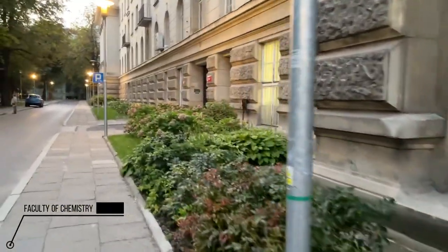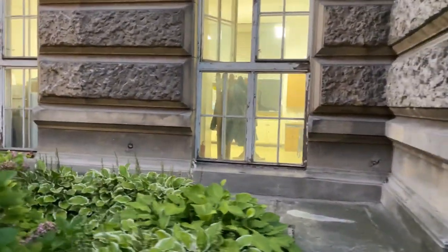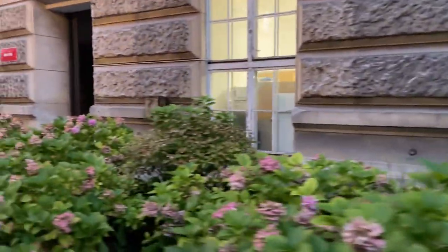This is the chemistry faculty. You can see from these windows, this is our labs, some of the labs. I'm not sure there's anyone there now.